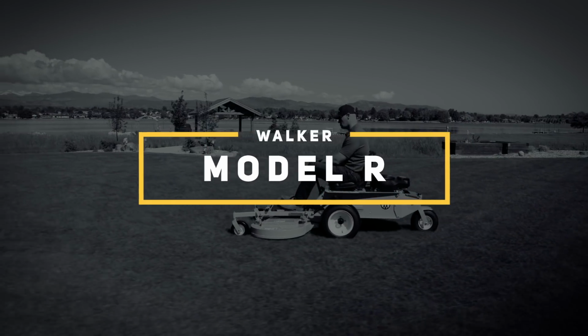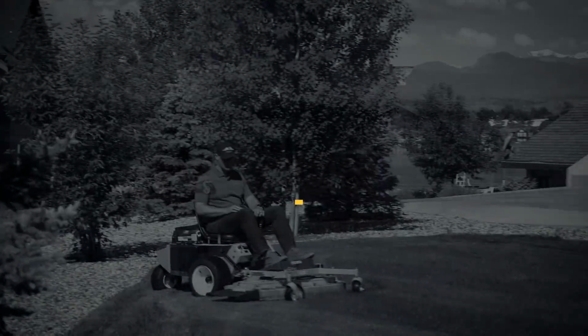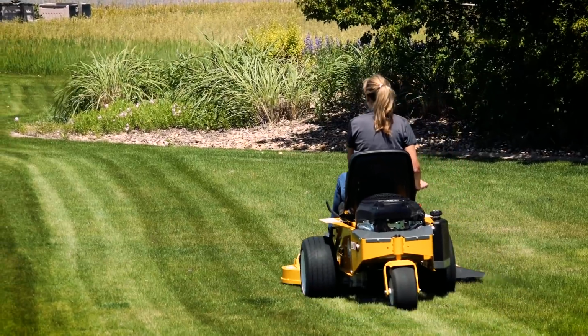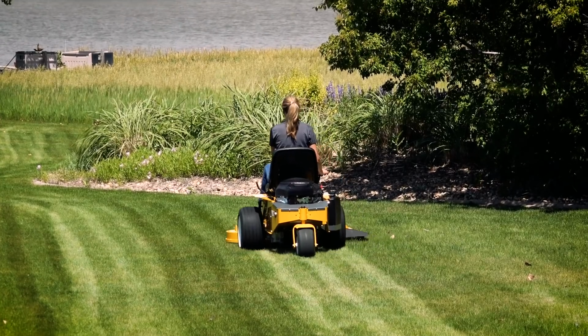The Model R is a Walker mower like no other. Designed specifically for residential customers, it delivers essential attributes like ease of use, a high-quality cut, operator comfort, reliability, and easy maintenance, while still being the most affordable Walker mower ever.